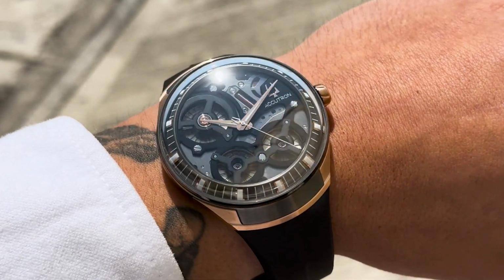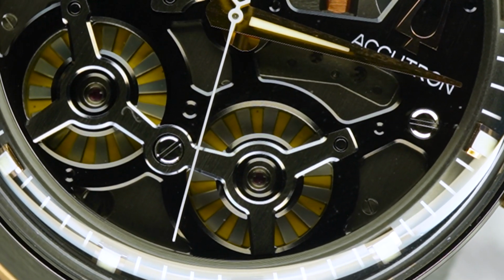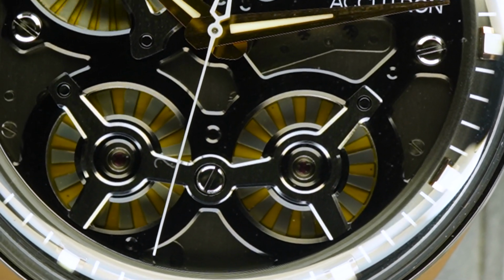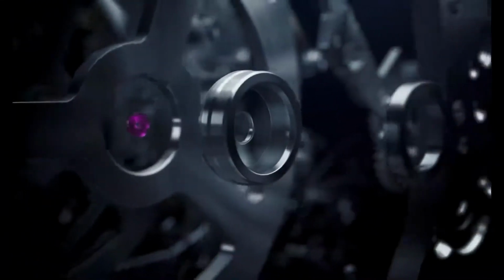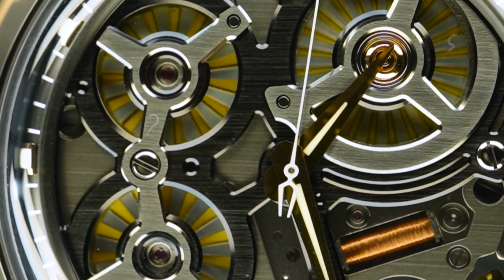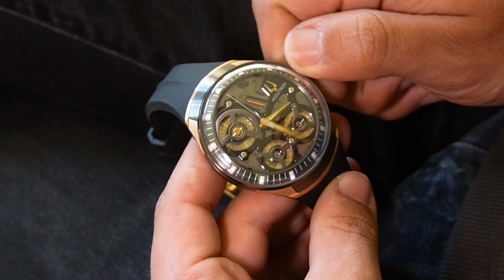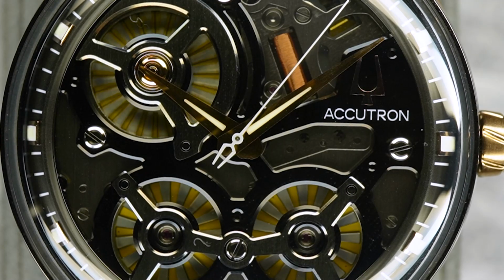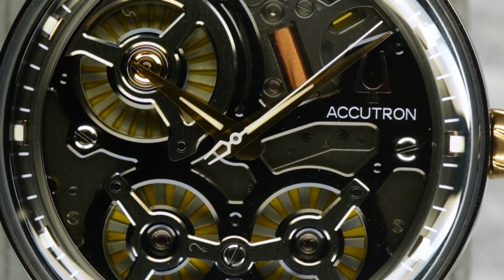Let's remember that the essence of this watch with the skeleton elements was designed over 60 years ago, and even now it looks futuristic. The heart of the Accutron DNA lies in its electrostatic movement, setting it apart from traditional mechanical or quartz watches. This innovation ensures impeccable precision, marrying cutting-edge technology with time-honored craft. The smooth sweeping motion of the hands provides a visual indication of the watch's caliber.